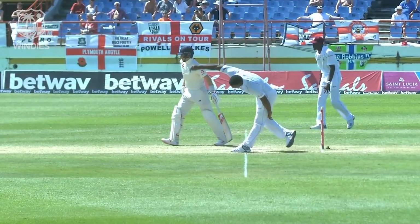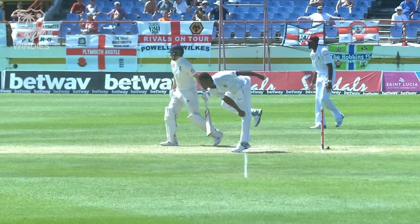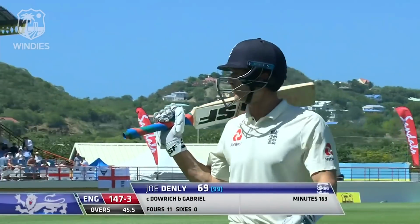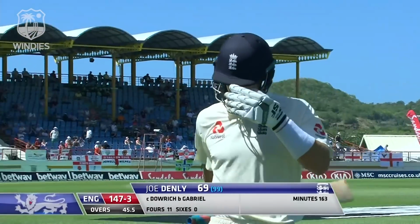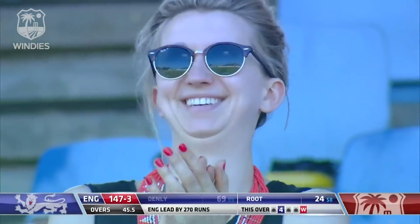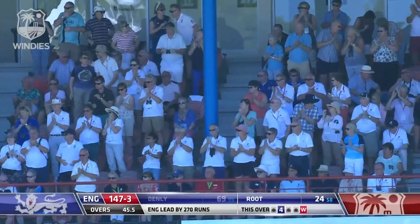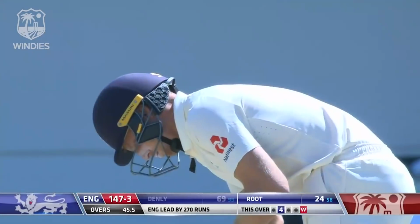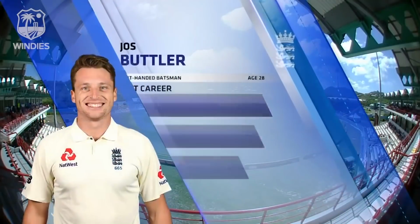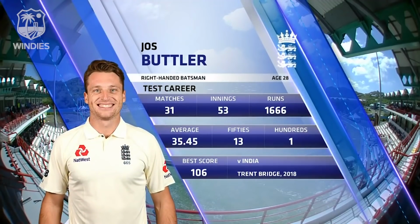Safe as houses at the bowler's end, and Joe Denley goes for 69, an innings that will do a lot for him. England 147 for 3. Put in a good stint for his side. It brings Jos Buttler to the crease.